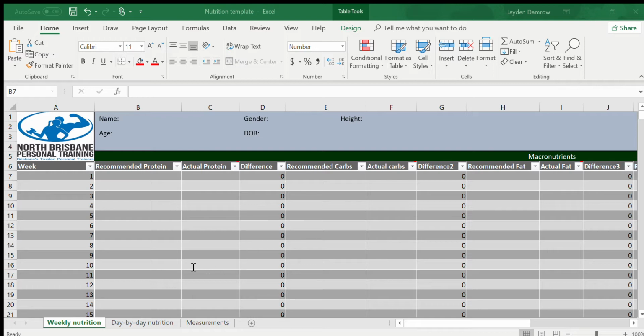So as I said before there, by the end of the day, you'll have everything down the bottom here. So how many calories you've eaten throughout the day, how many carbs, how much fat, how much protein, and you'll have sodium and fiber. So it's these ones here, the fiber, protein, fat, and carbs, and your calories as well. That's what we're going to be focusing on.